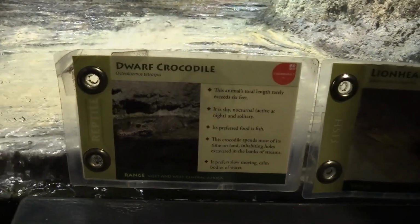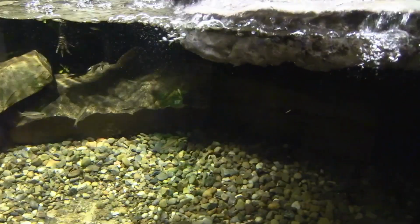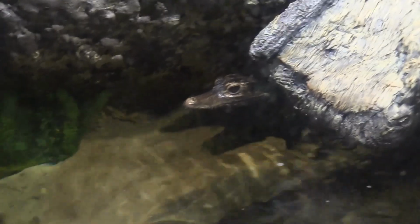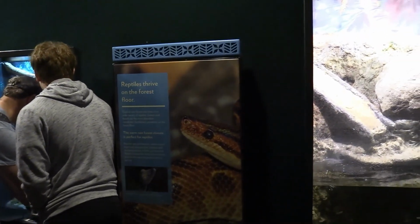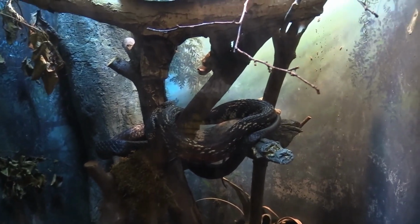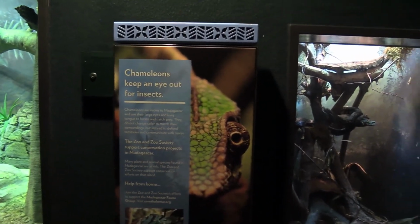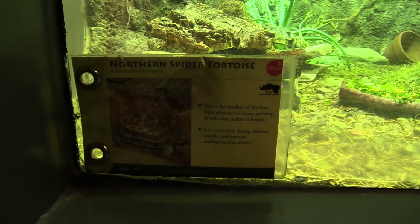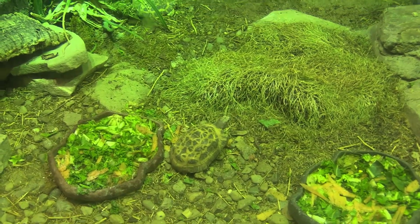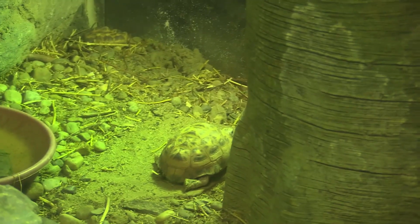We got dwarf crocodile and lionhead cichlid. We got some of the cichlids in here. You can see the dwarf crocodiles right there. Reptiles thrive on the forest floor. We got tiger rat snake. We got some of the tree here. And chameleons keep an eye out for insects. Here we got northern spider tortoise. And the spider tortoises. Let's see, there's a third one.